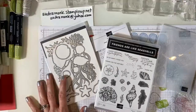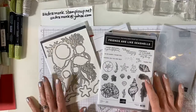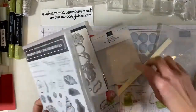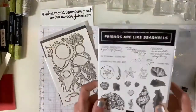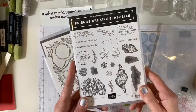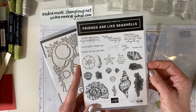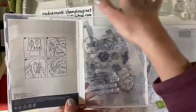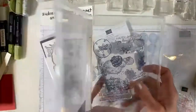But let's talk about this suite. It is beautiful. If you love the beach, you're gonna love it. Let's take a look. So here we go. We have a stamp set. Friends are like seashells. Let me make sure you can see it. There we go. It is a photopolymer stamp set. Almost none of them are in there because there's like a billion blocks here holding them all.